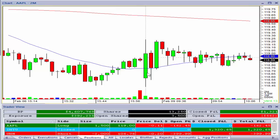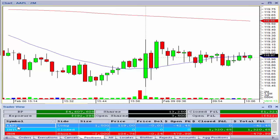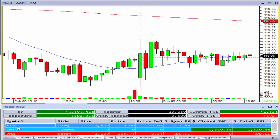Nice solid volatility in the first 5 to 10 minutes of trading and going down to a whisper. Now I'm short and long, but a very inconsequential amount here on Apple. You can get a little pop and collect some change.